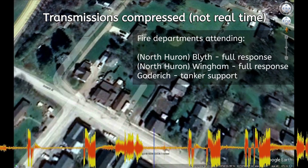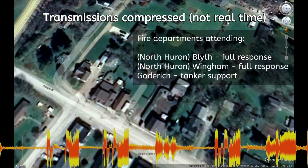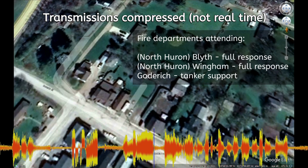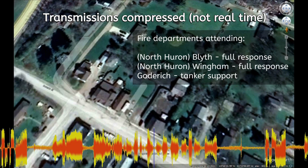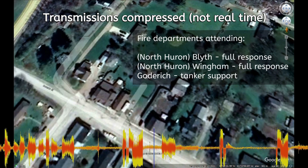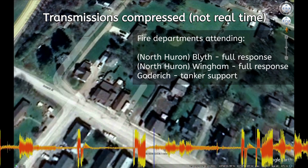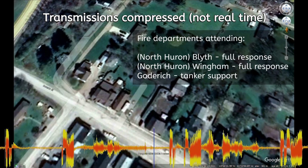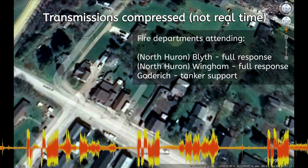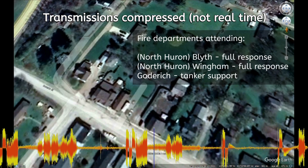Command, car three. Go ahead, car three. Command, we're going to release Goderich's tanker at this point. We've got two full tanks sitting here. Roger that. Staging. Go ahead, staging. Two firefighters coming your way. Roger that.